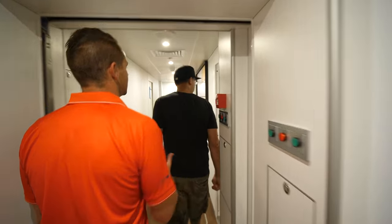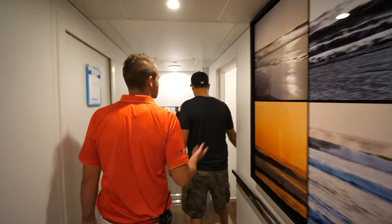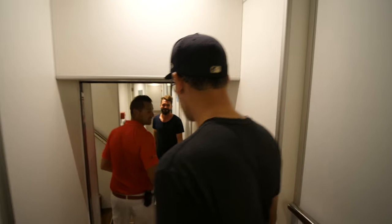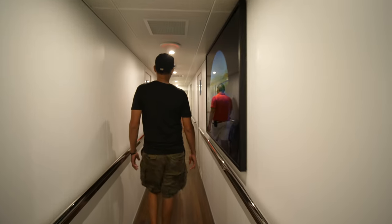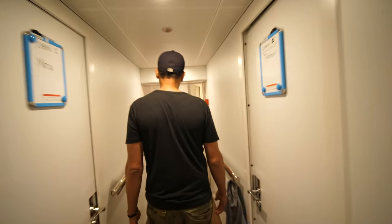Cool. So, crew lounge on the starboard side here. Just more place for relaxation. Just crew office, elevator, stewardess's office. Hey, how you guys doing? These are all crew cabins. This hallway is incredible. Watch your head.